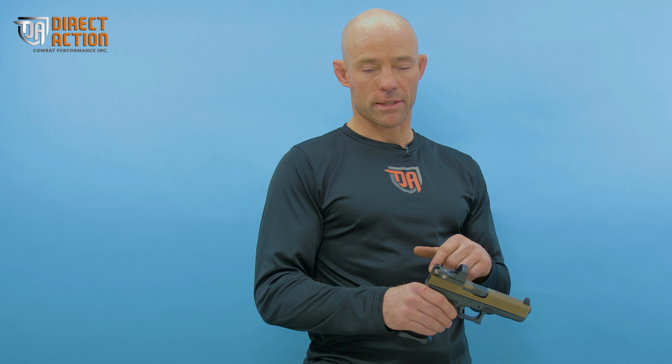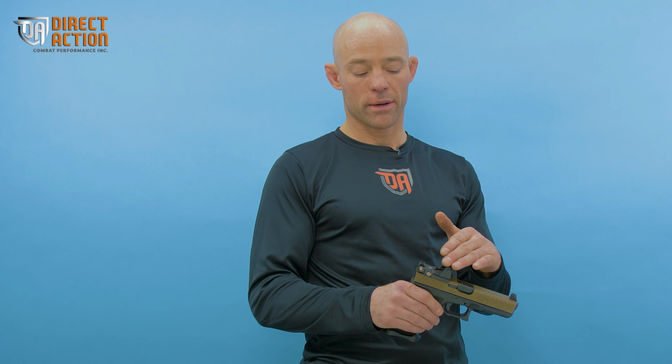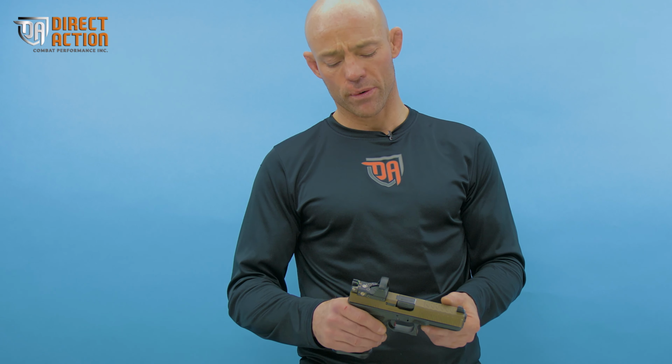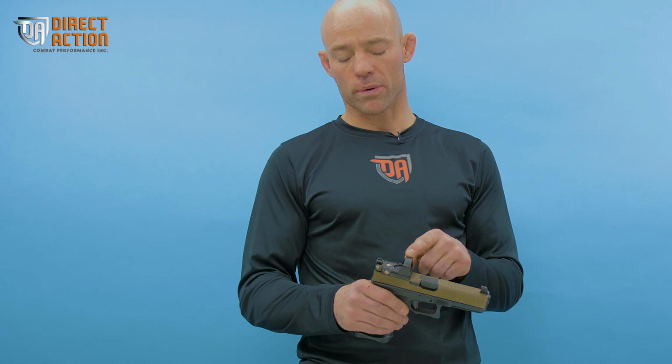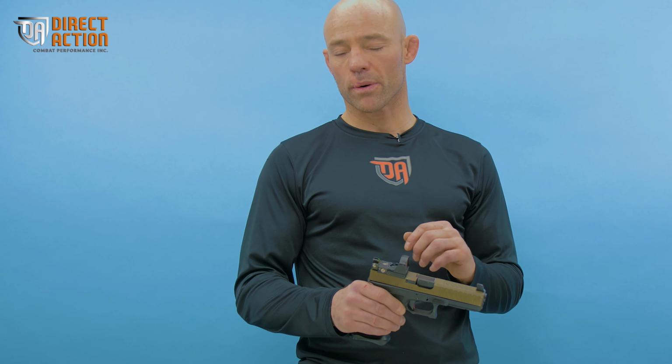In the event that the red dot should fail, you've got iron sights that are co-witnessed, and it's a quick transition from the red dot reflex sight to the iron sights should you need it. Big fan of this gun. Had a few issues with the Delta Point Pro as well. A couple of issues, but Leupold is a great company to work with.